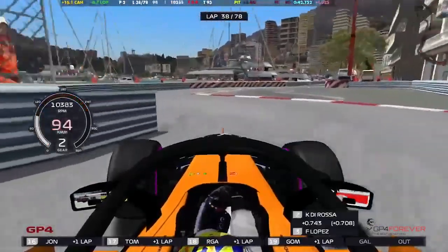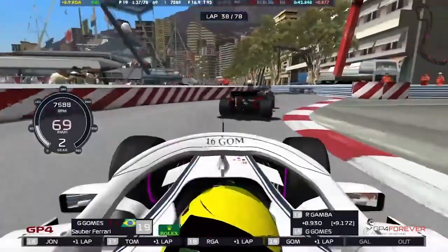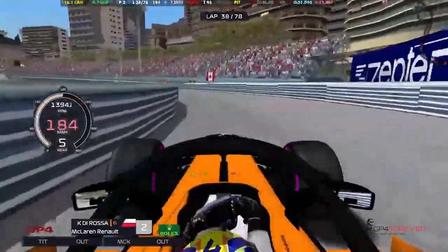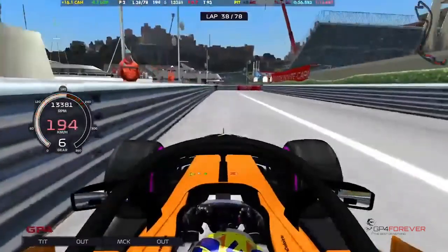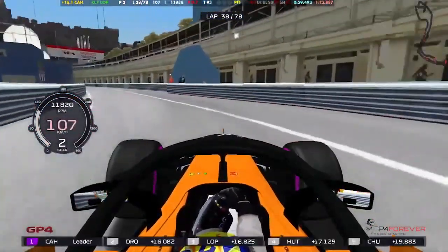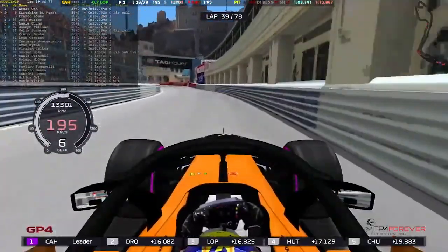And so, as we look at him coming, Lopez about 7 tenths behind, not getting too close, and Hutter still behind, and Gomez, who of course is a lap down, behind too. So now finally, Lopez and Hutter are going to be clear of De Rossa, as we see George Roke in the Haas in the pits as well. So as De Rossa comes through very slowly, very gingerly, the gap is coming down even more. It's down to 16 seconds.